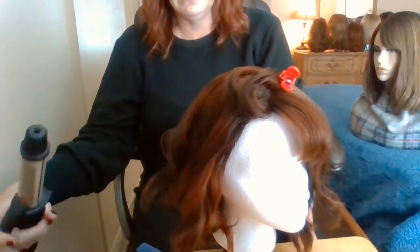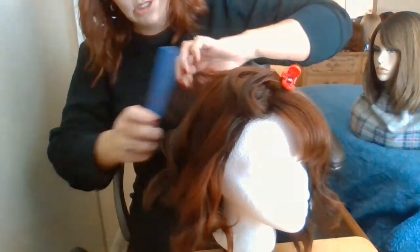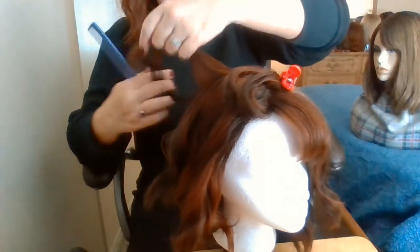So again, see how I did that? I just kind of pull it out. You just kind of let it unwind, and it just gives the best curls.